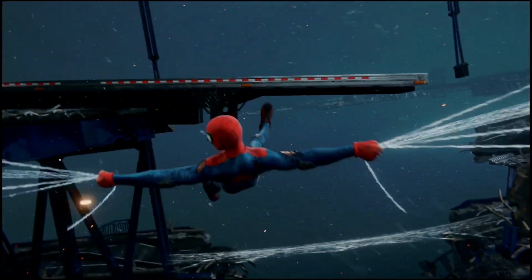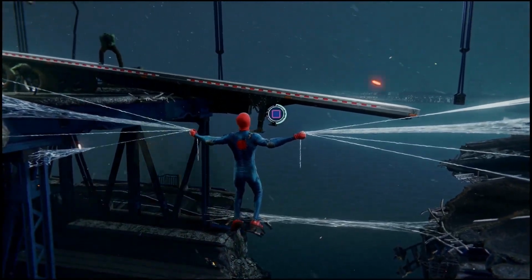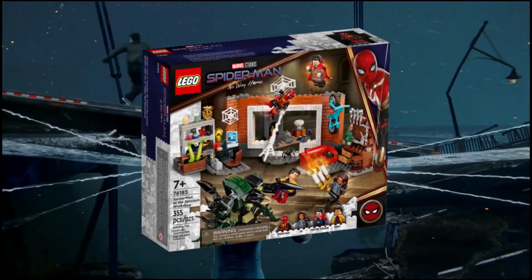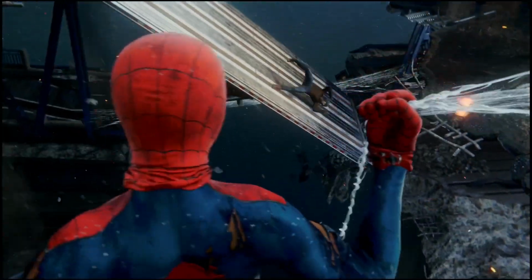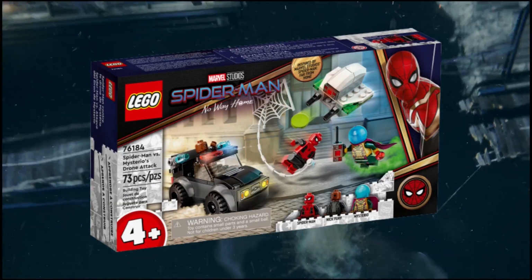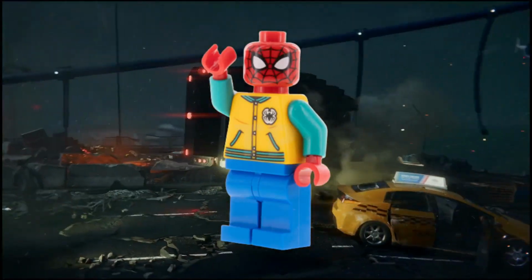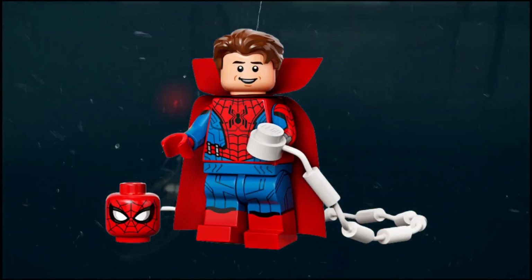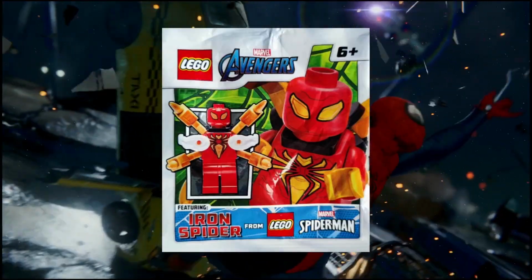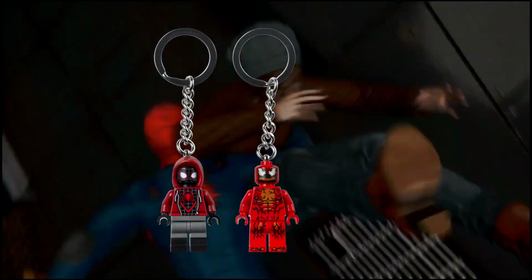In 2021 we also saw the release of Spider-Man No Way Home, which released with 3 sets that year, with only one being really of the film itself. That being the Spider-Man at the Sanctum Sanctorium workshop, the other 2 being based on the previous movies, Spider-Man's Drone Duel and Spider-Man vs Mysterio's Drone Attack. A Marvel Advent Calendar was released that year, which included a Spider-Man minifigure with the leather jacket, Zombie Hunter Spidey released for the first Marvel Studios minifigure series, a Venom and Iron Spider-Man magazine gift, and lastly for this year we had 3 keychains, Miles Morales, Carnage and Spider-Ham.